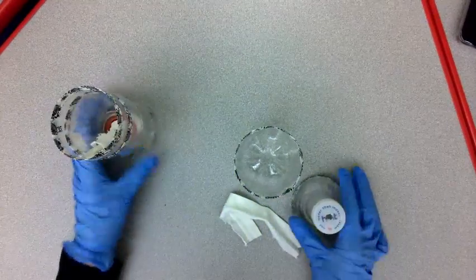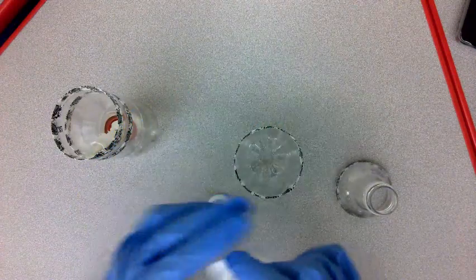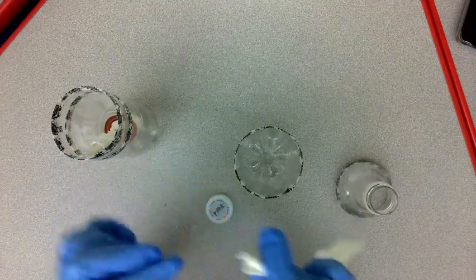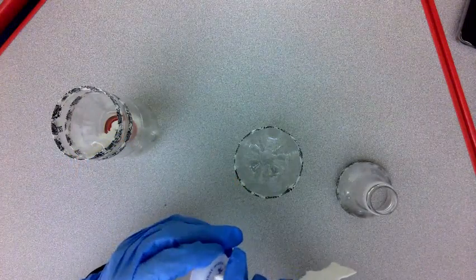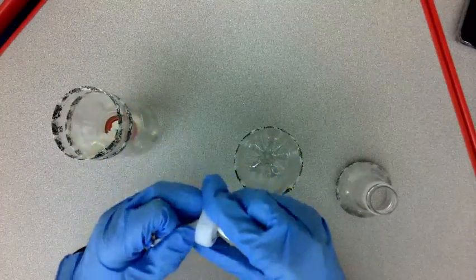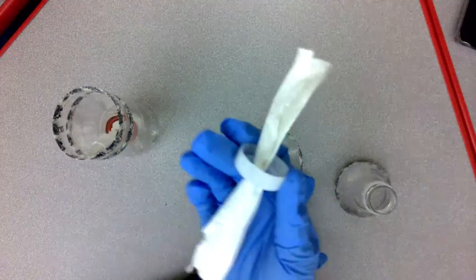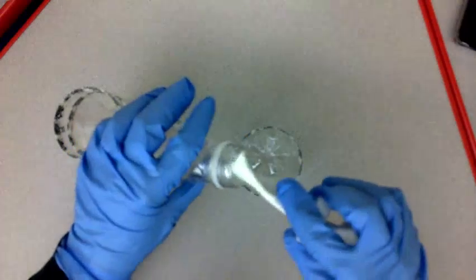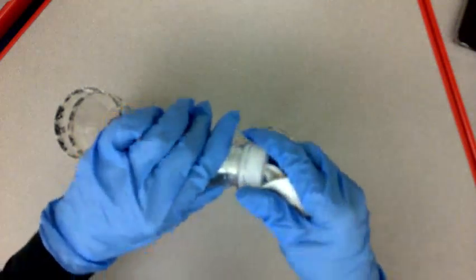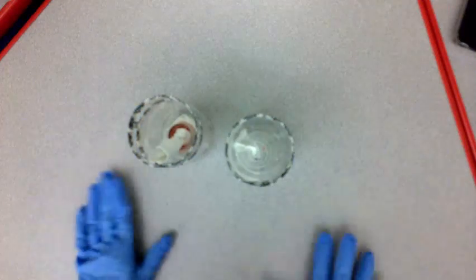I'm going to place that in here, and now I'm going to take the cap off of this top. I'm going to twist the material again, and then I'm going to thread it through the hole, pull it so that half of the material is sticking out of one end and the other half is sticking out the other end. Just like that. I'm going to carefully put this cap back on the top of my bottle. Make sure it's nice and secure. And now that one is ready to go. Which method did you prefer?